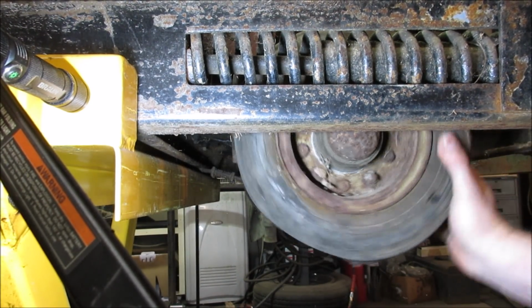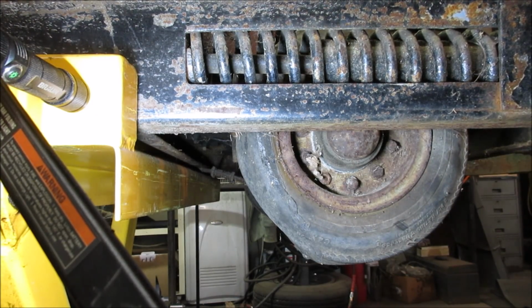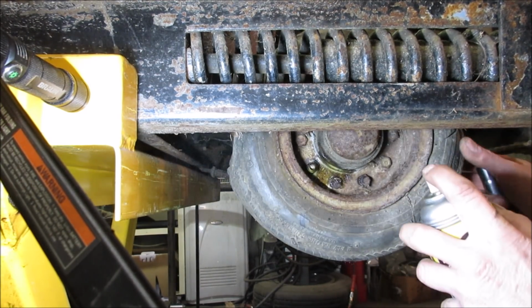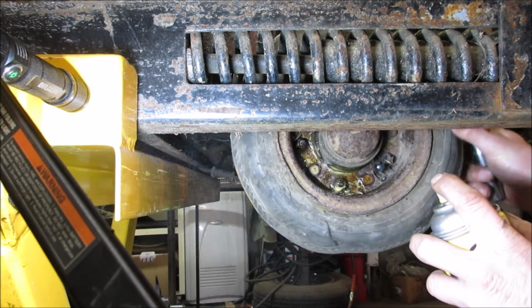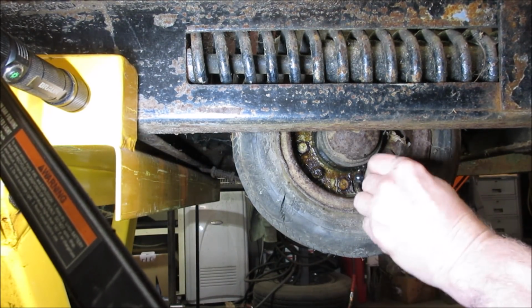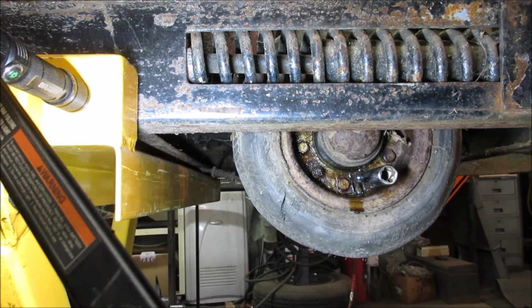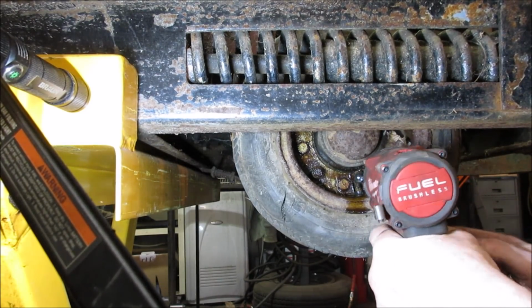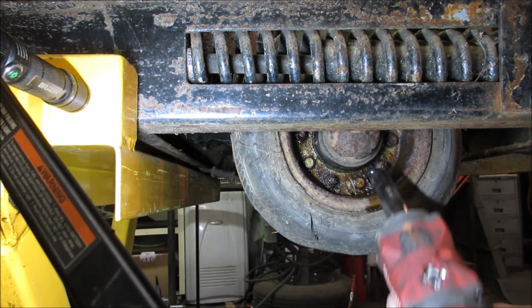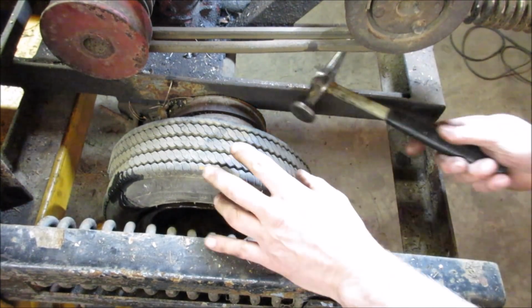So those are the ones that have to come out. We go shoot some goo on them. Give them a fighting chance to come apart. Let's see how they do. I have a feeling we're gonna end up dropping that axle probably. Yeah. We'll keep going, but again, I don't think it's gonna do anything for us. Bolts are off.